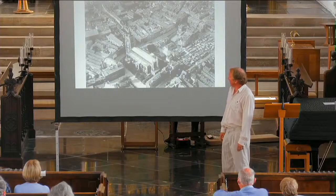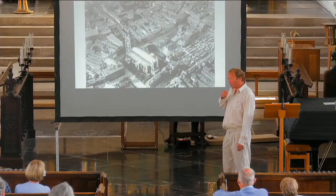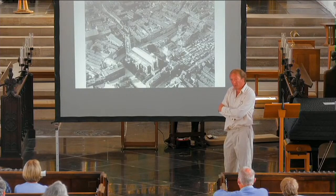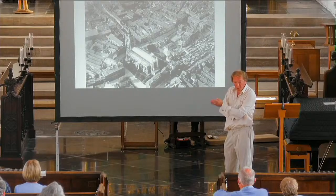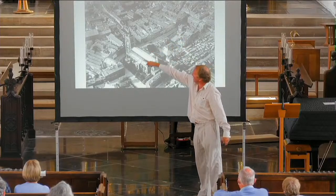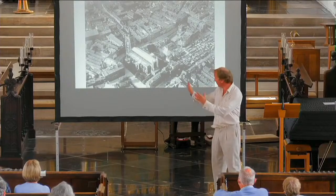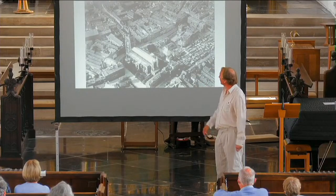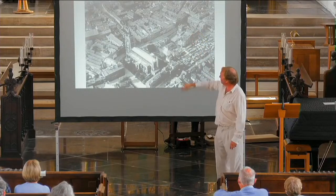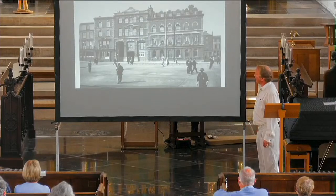This is an aerial view of the market in the 1920s. I'm grateful to Jonathan Plunkett, who has generously allowed me to use his late father George's photographs, which you can also find out online. You can see all these houses here, swinging round, encircling Mancroft, by coming right up to the gates of Mancroft, and then the Guildhall here, and then all these big buildings. They go the way of all flesh.